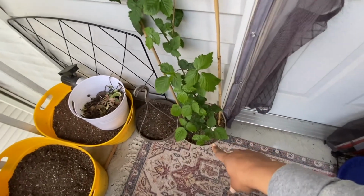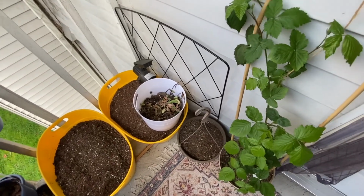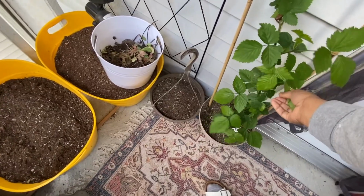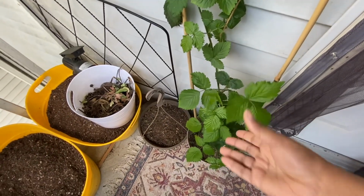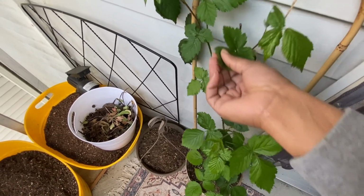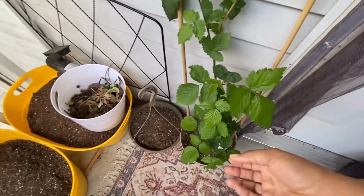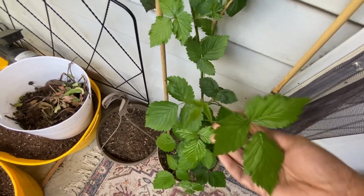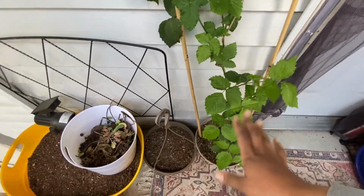This is my blackberry plant that I was very skeptical about, but I left it alone to see what would happen, and it indeed has come back. So I'm really excited about that, and I really hope that I'm going to get some blackberries this year. I don't know if you guys have ever felt the leaves on a blackberry plant, but they're kind of fuzzy. They feel good. So anyway, it is growing every day, and I love it. You can see some of the foliage here is darker green already, and then some really bright green. That's just an indication that it is growing and doing very well.